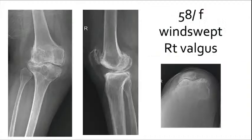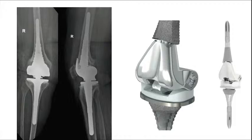This lady is a 58-year-old windswept, again a right side valgus, see here the hyperextension. Always remember a gross hyperextension. I put this example here because even though she is 58, whatever the age might be, if it is a gross hyperextension with a valgus knee, a hinged rotating implant is a very, very good implant. Particularly an implant like this with a metaphyseal sleeve, which you can use in osteoporotic cases.